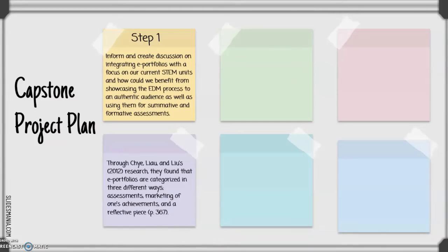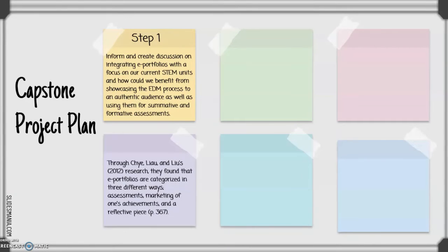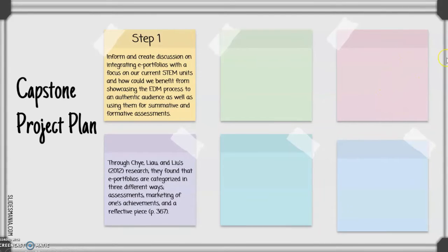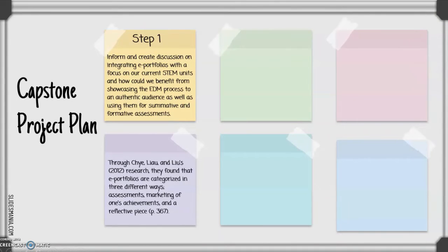Once the problem and need were identified, I then developed a solution for the plan for this project. I developed 3 steps to the plan. Step 1, I had to plan to inform and create discussion on integrating ePortfolios with a focus on our current STEM units and how we could benefit from showcasing the EDM process to an authentic audience, as well as using them for summative and formative assessments.